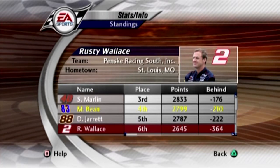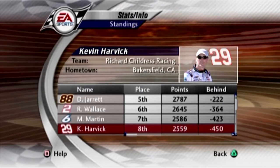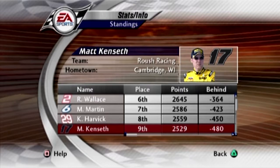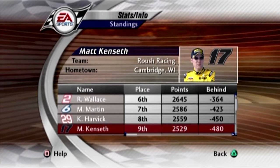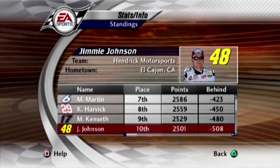364 points back in 6th is Rusty Wallace. 7th is Mark Martin, 423 points back. 450 points back in 8th is Kevin Harvick. 9th, 480 points back, is Matt Kenseth. 508 points back, and rounding out the top 10 is Jimmy Johnson.